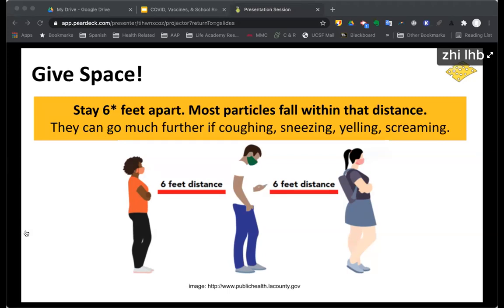What we're learning though, is that because most droplets fall within 3 feet, there are situations where 3 feet apart is okay. And so you will hear different things. You will hear 3 feet, you will hear 6 feet, and you now know where that comes from. I'd say err on the side of caution for now, stay 6 feet away. But over time, we may have more research that continues to suggest that 3 feet is pretty safe.